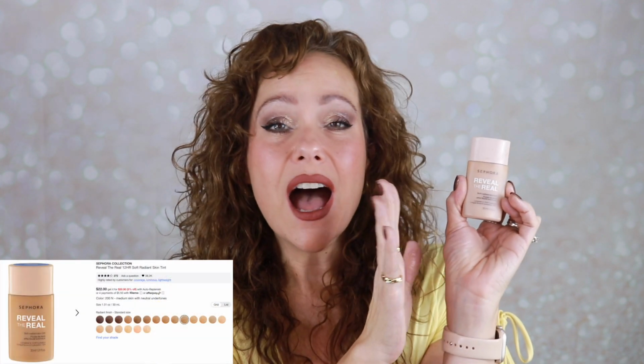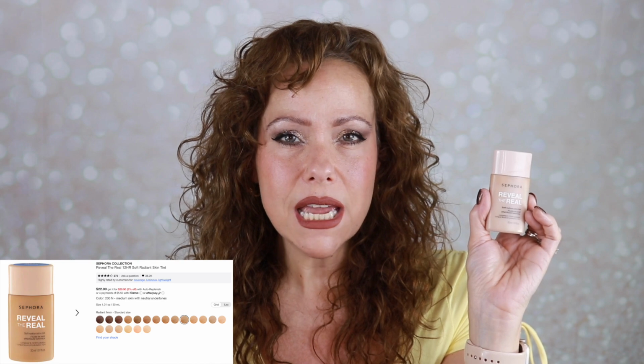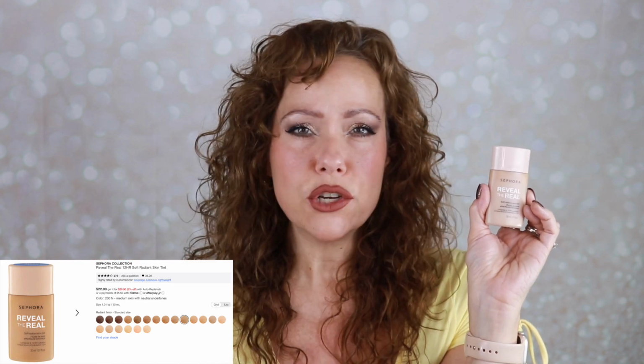What was a hit for me this month is this one from the Sephora collection. This is the Reveal the Real. I like this even more than the Best Skin Ever. What you should know is that it is definitely lighter coverage. However, it is so skin-like. It does even the skin. It is not too dewy for me. There is a natural glow. This, I think, is a good foundation or skin tint for all skin types.